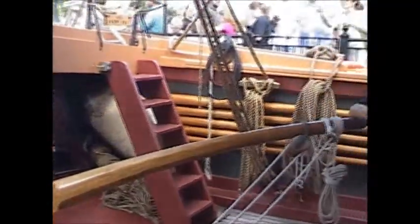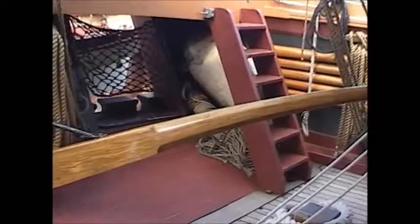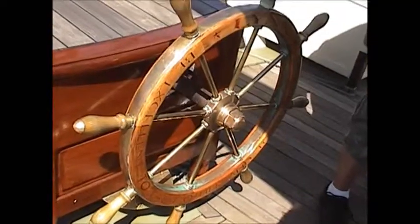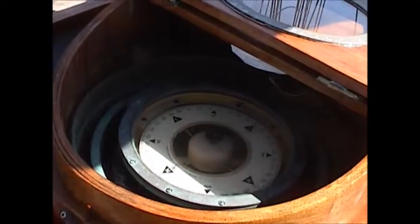You steer a sailing vessel at the helm. A device called a tiller is used to steer some tall ships, while a wheel is used to steer others. Each ship also has a compass to help the crew navigate.